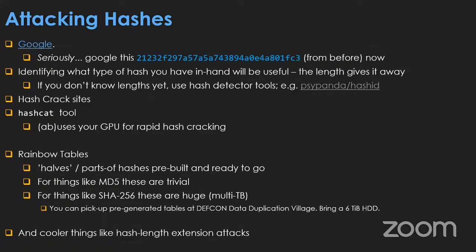Hashes. You should not be able to figure out what the input is of a hash. Has anyone here played CTFs? So you know that that's not true, right? You can find the input of hashes. Have you tried Googling those hashes from the previous slides? You should always just Google hashes. Like seriously, copy that string right now and put it into Google. That is one of the flags. Okay.